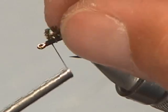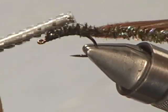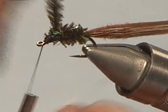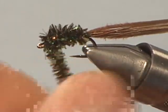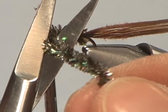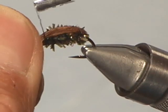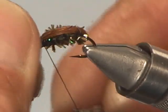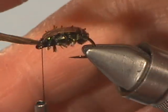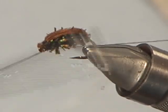I'm going to take the crystal chenille now, and I'm going to lay it along the back as well, to the bend, and then I'm going to form my body. Fairly close together, get it up just behind the eye of the hook. So you can see how this material glitters in the water. So I've got my body. I'm just going to lay the pheasant tail over the back, pull on it pretty good, under tension as we cinch it down. Clip that off. So, take our whip finisher, finish the fly off.